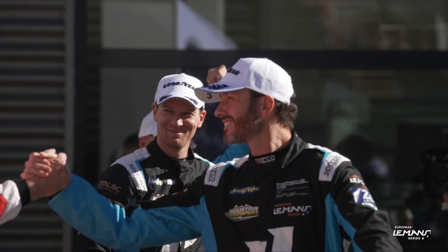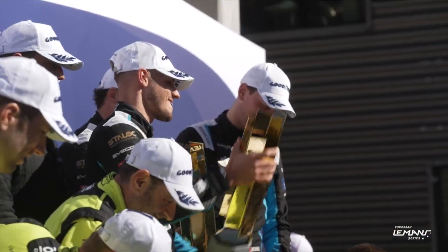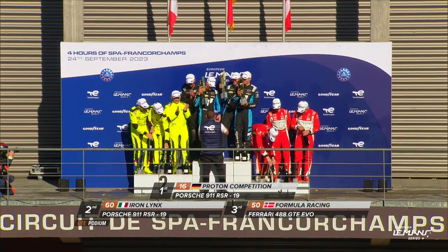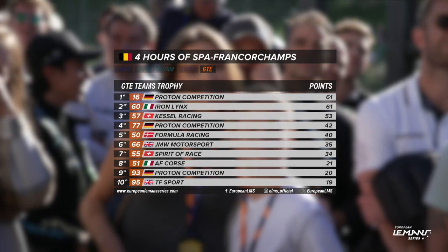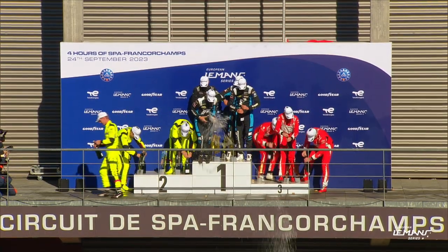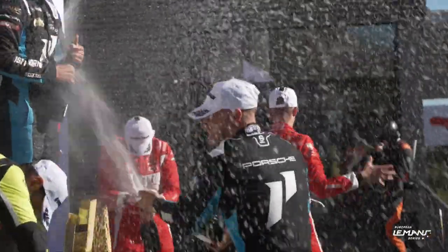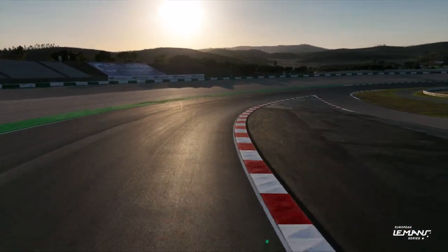Post-race, Proton's number 16 crew were penalised 10 seconds for accelerating too early out of a full course yellow zone, handing victory to the 60 Iron Lynx team, second place Formula Racing, down to third Proton. And that means that they are tied at the top of the championship, Proton and Iron Lynx on equal points. And with two races left, there's still everything to play for in Portugal. It will be the grandest of grand finales in Portimão, a double race weekend to finish the ELMS for 2023.